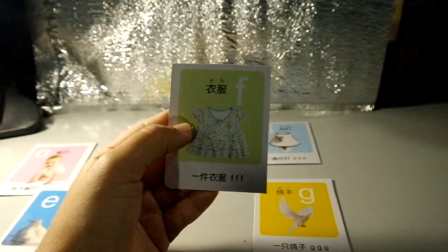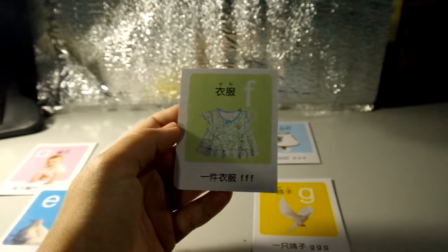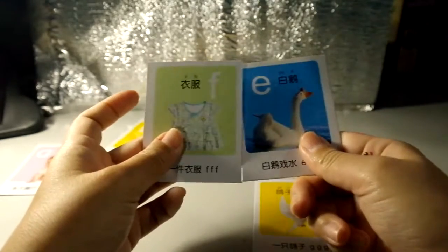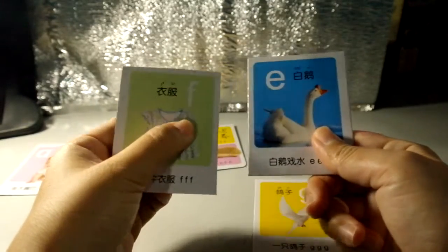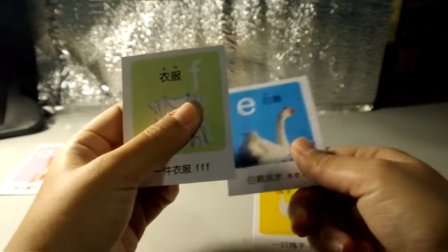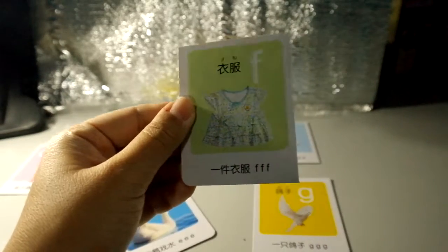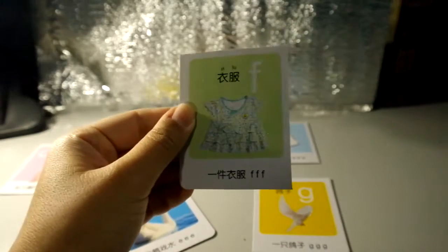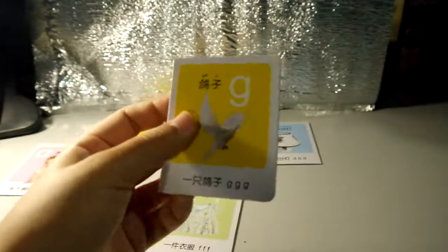It's not F, it's for. You can learn two together. For. Okay. For. Okay, last one.